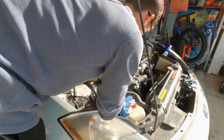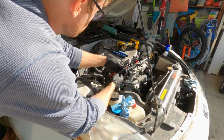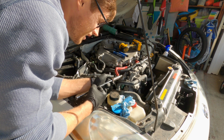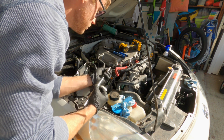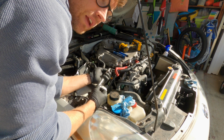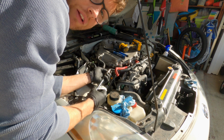Do it again. That's it. All right, so this one actually had sparks, so that's a good sign. The only thing it's not getting is fuel delivery via the injectors pulsing correctly like they're supposed to.